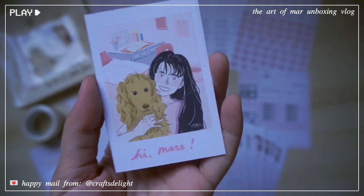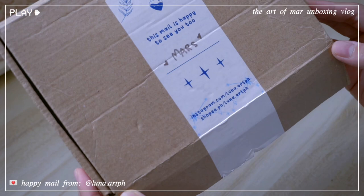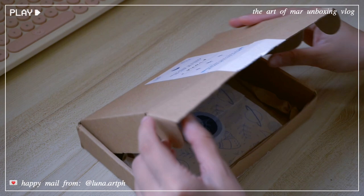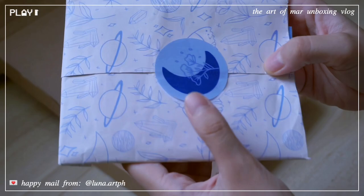Ta-da! Next, guys, is actually a reenactment. Well, it's okay. We can always see the products. I haven't used them yet. We have here Luna Art PH. Hi, Glenna. So sorry this part of the video got corrupted. So, reenactment time. This is how she packaged her products.